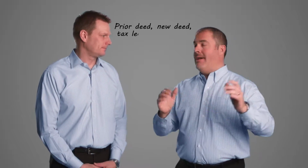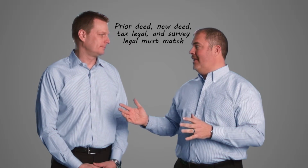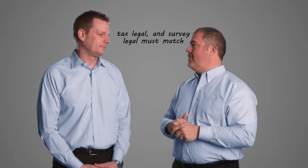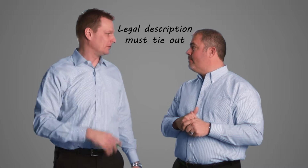Yeah. And those legal descriptions, the metes and bounds, are the most challenging because we have to make sure that everything is correct, that the old deed matches the new deed, that matches the survey, and matches the tax legal description. So all those things have to match. Pretty easy in a lot and block. A little more challenging in the metes and bounds. And the fact that it's what we call ties out, right? That when we're walking through this, we end up at the point of beginning once we're done with the legal description.